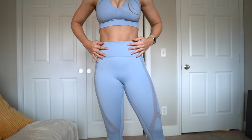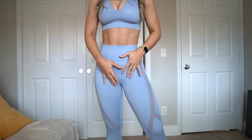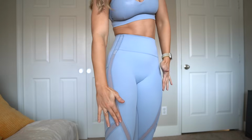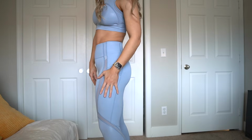So we do have a mix of fabrics. All this front part is just classic Elysium, so kind of a little more matte performance, sleek to the touch, sweat wicking. We also have some mesh details that go down and then split and then go around the back of the leg. I'll do a full view in a second.